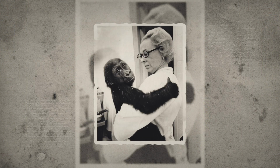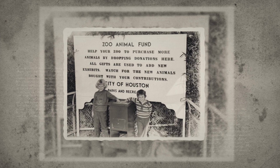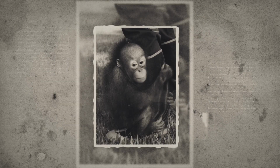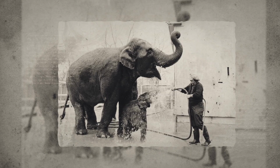So the 70s was a time of big change in the country, and for many years, zoos were consumers of wildlife. We realized in the 70s that was not how zoos should operate in the future, and we have a responsibility to actually help save wildlife.